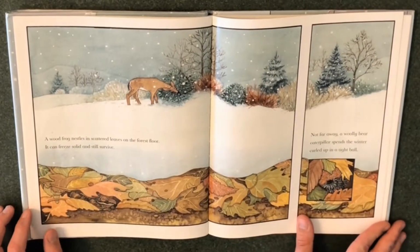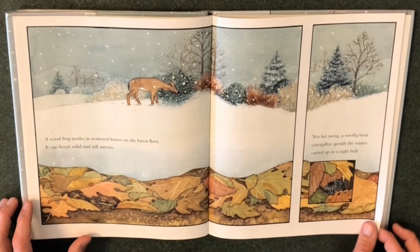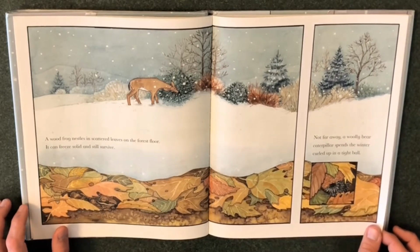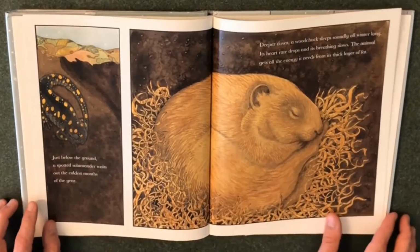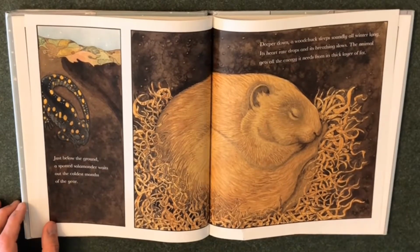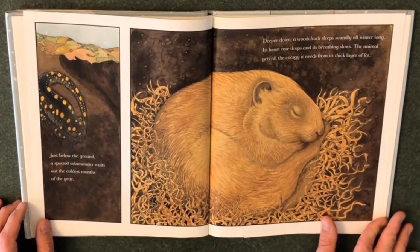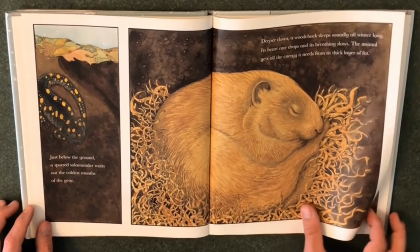A wood frog nestles in scattered leaves on the forest floor. It can freeze solid and still survive. Not far away, a woolly bear caterpillar spends the winter curled up in a tight ball. Just below the ground, a spotted salamander waits out the coldest months of the year. Deeper down, a woodchuck sleeps soundly all winter long. Its heart rate drops and its breathing slows. The animal gets all the energy it needs from its thick layer of fat.